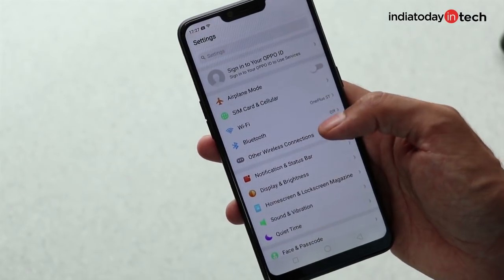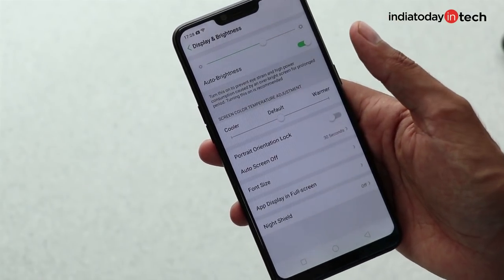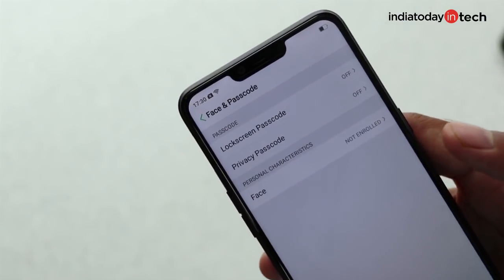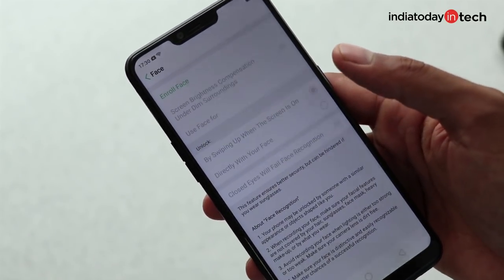Now let's take a look at some features in the settings menu. In the display brightness controls, you'll see you can set the tone on the display. Next, since the phone does not have a fingerprint scanner, you get face recognition, but of course it's not as secure because there are no IR sensors to accurately collect facial data.